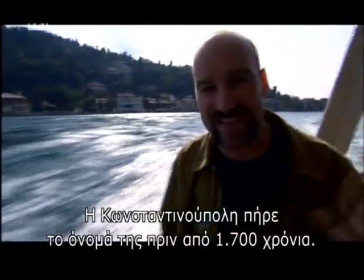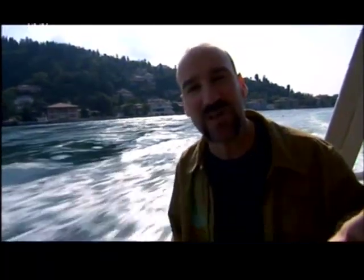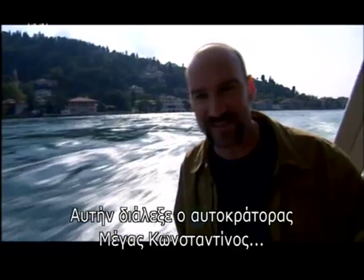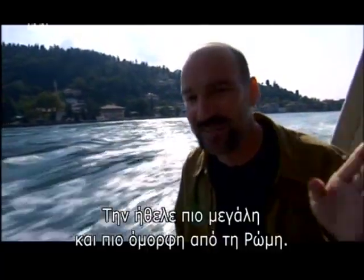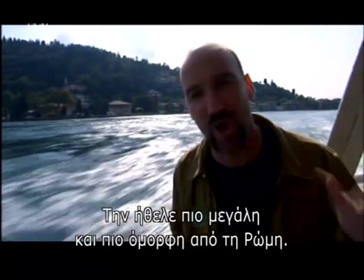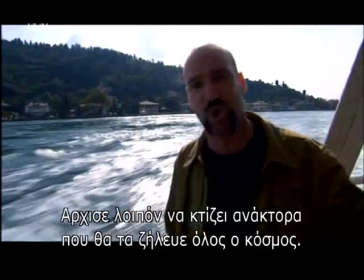Today we know this city as Istanbul, but almost 1,700 years ago this was Constantinople, the very spot that Emperor Constantine handpicked to be the new capital of the Roman Empire. Constantine wanted his capital to be bigger and better than Rome. He started by building a palace that would become the envy of the world.